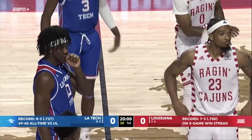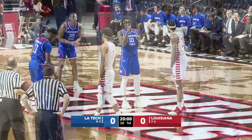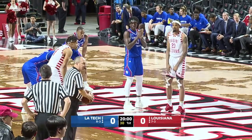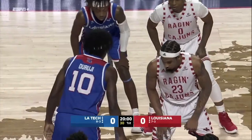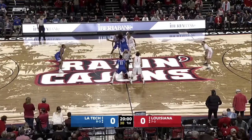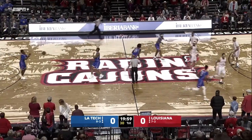In Delaware. They've won 4 in a row. Cajuns have won 4 in a row. We'll see what happens. One streak ends tonight. Louisiana Tech in the blue with the red and white trim. Cajuns in the white with the red trim as Jaqueline Gant gets set to jump it up against Anthony DeRucci.